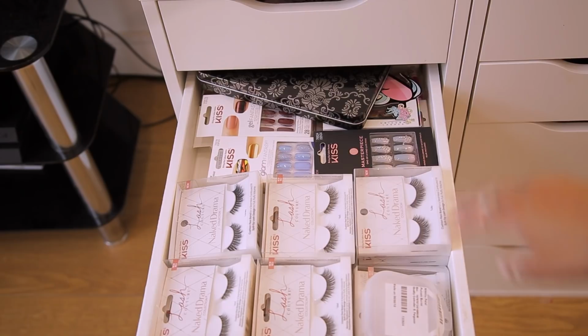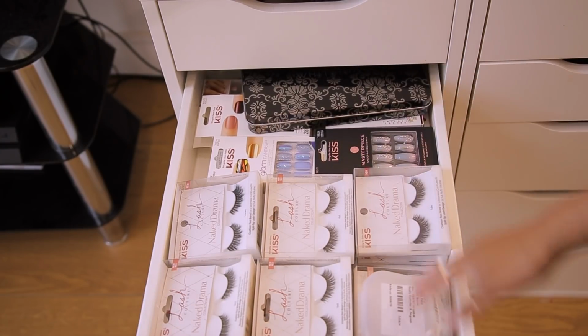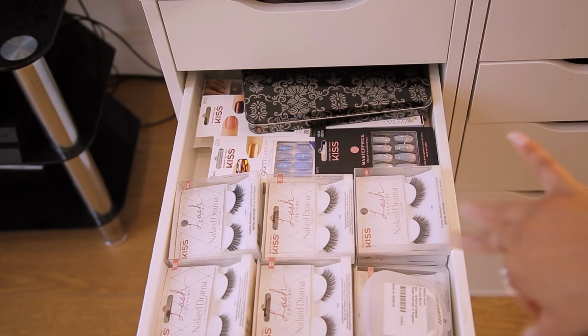This drawer is my lashes drawer. This is an overspill of lashes actually. I have my Kiss lashes and nails in here, and then whitening things for my teeth as well at the moment that I'm trying out. So that is the first drawer on the left hand side.